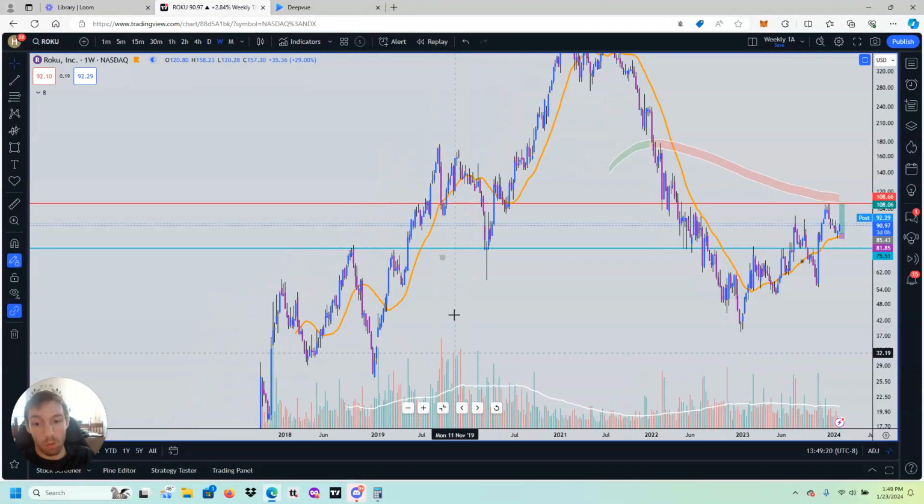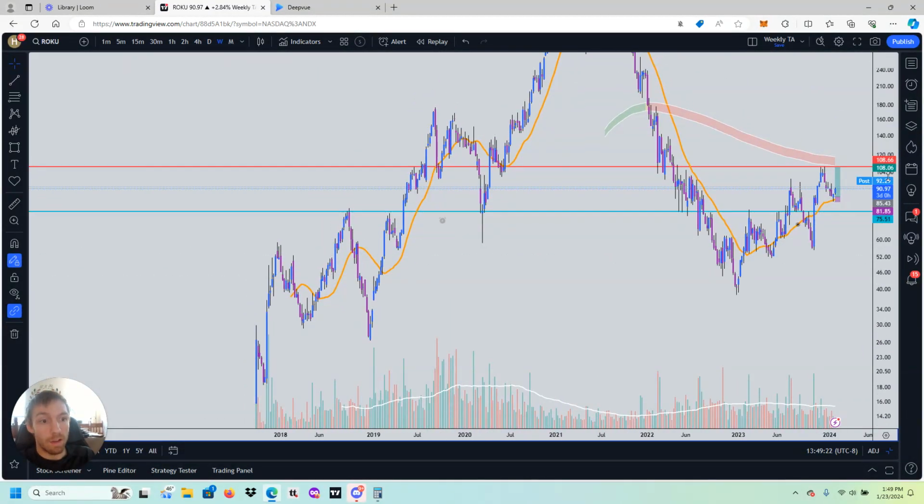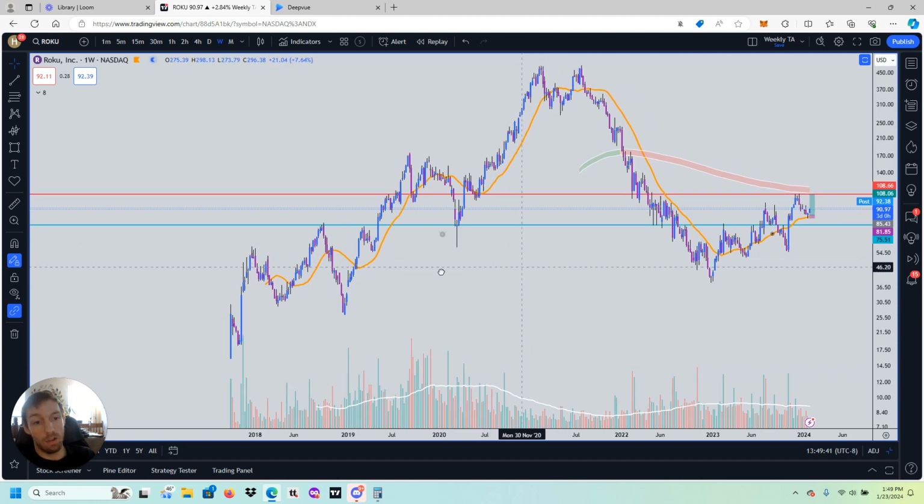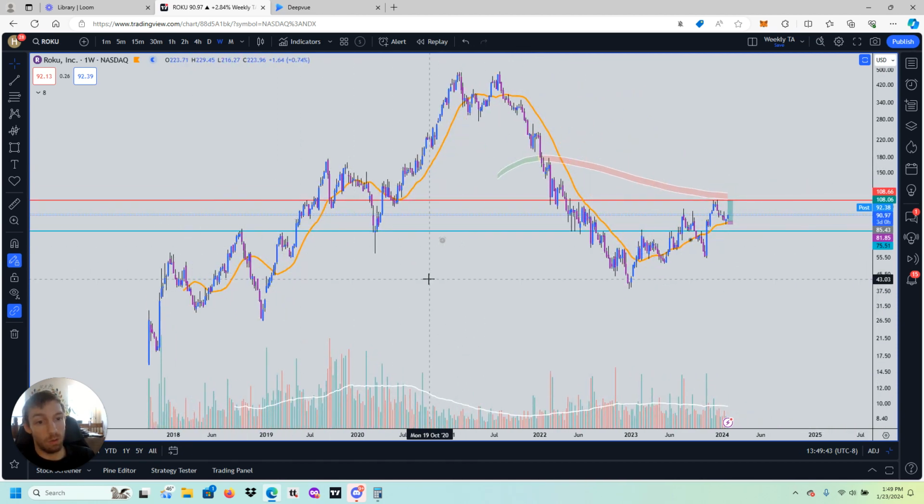Roku is a little older, and it's had its IPO advanced phase, its institutional due diligence phase. Actually, it never had an institutional due diligence phase. Breakout, first move, IPO base, IPO advanced phase, and then right here would be its institutional advanced phase. So it never really had a base to build until now.